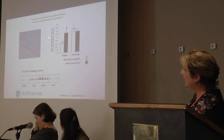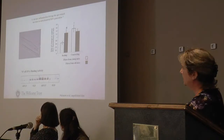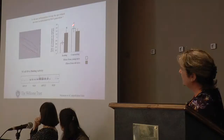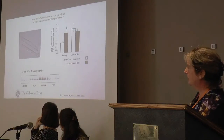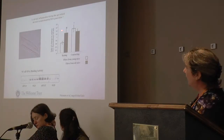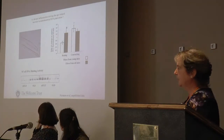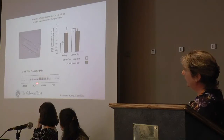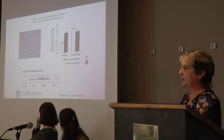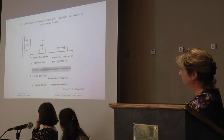Again, I don't have time to tell you about this, but we can isolate individual fibers, look at free radical generation in real time. What you see is this increased free radical generation in young muscles. It's already elevated in old muscles. And that blocks that signal. We don't get an additional signal in old muscles. What you have is a chronic activation of NF-kappa B in these muscles. And they're actually churning out cytokines in our older muscles.